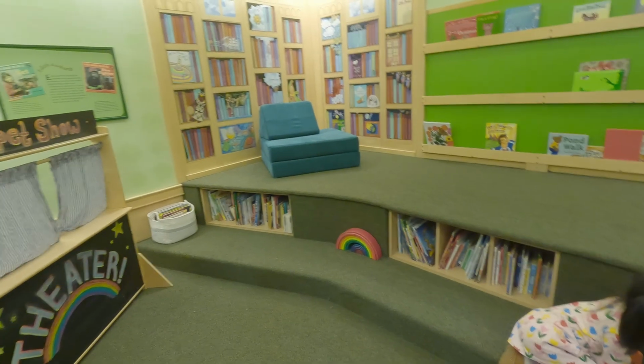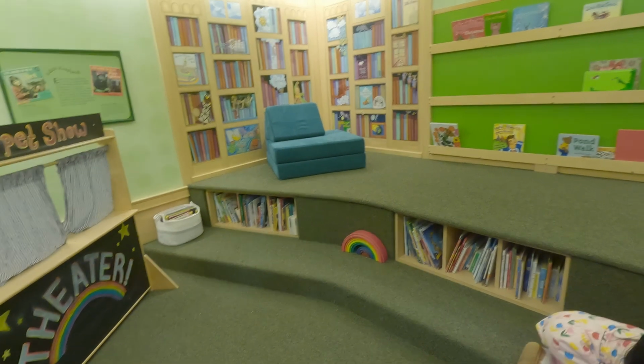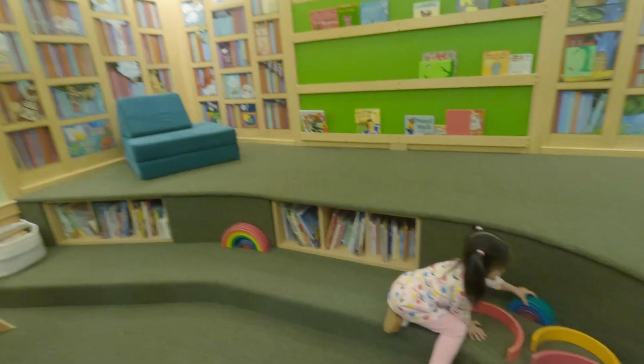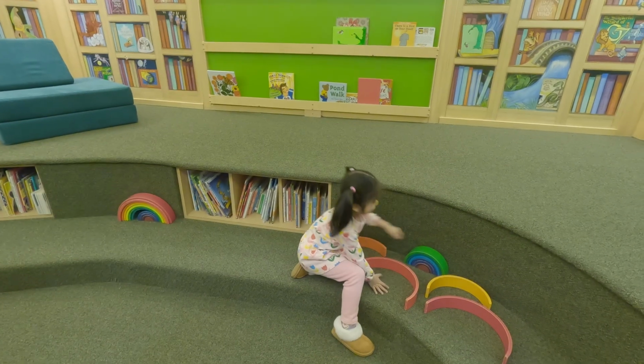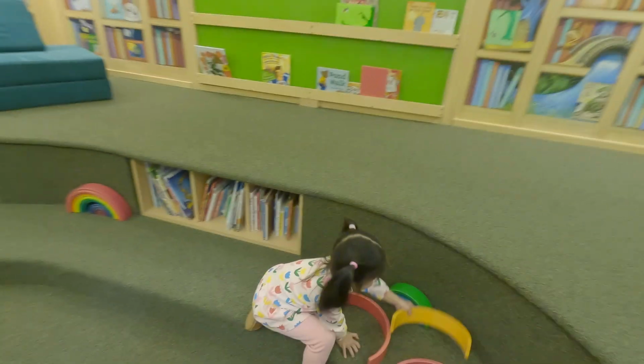And over here is the library. This is such a peaceful and creative space. They also do workshops and holiday celebrations, so check their calendar before your visit.